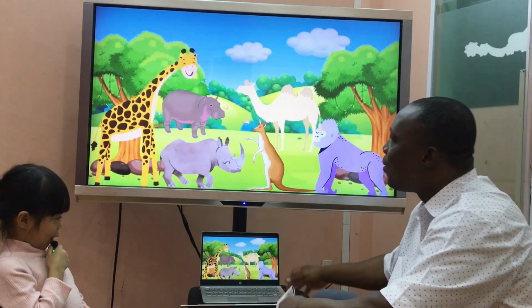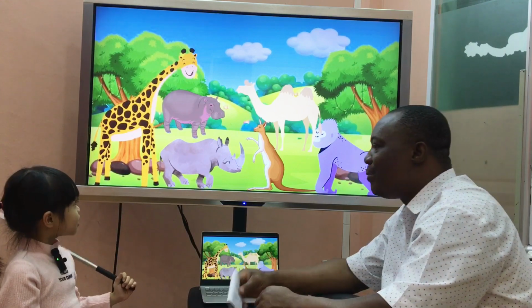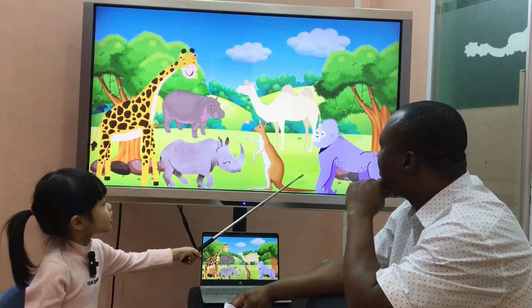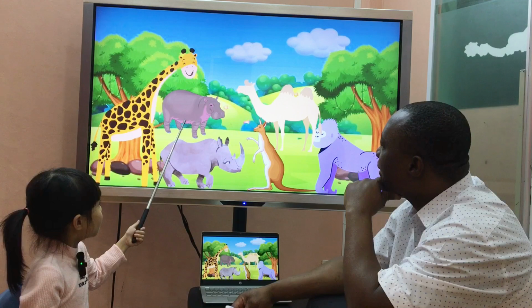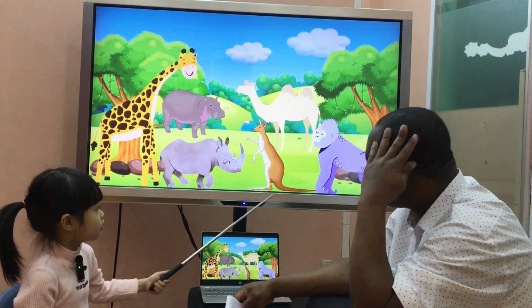Number two. What animals do you see at the zoo? I see a giraffe. I see a gorilla. I see a camel. I see a hippo. I see a rhino. I see a kangaroo. Wonderful.